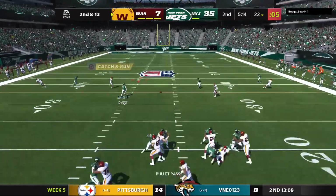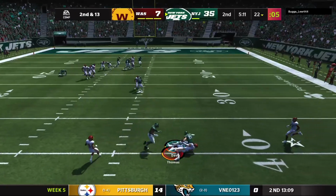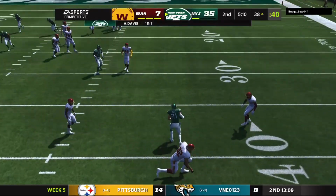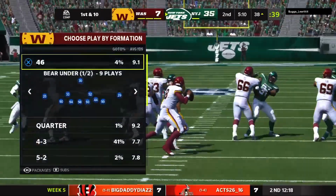Off the play fake. Moore. And now here is another interception. Picked off by Ashton Davis. And they have possession, and they have it at the 38-yard line.